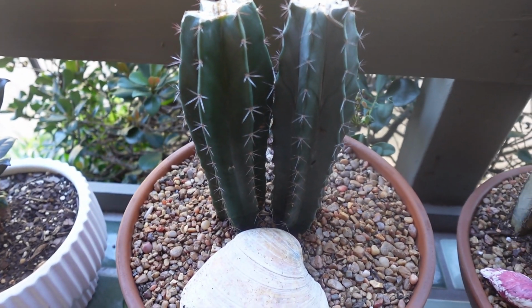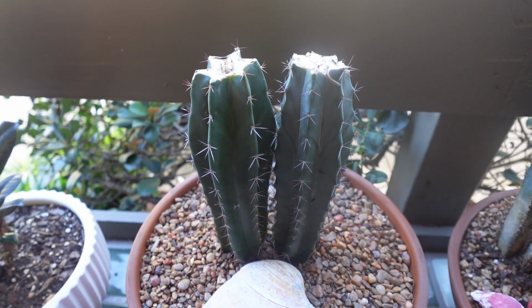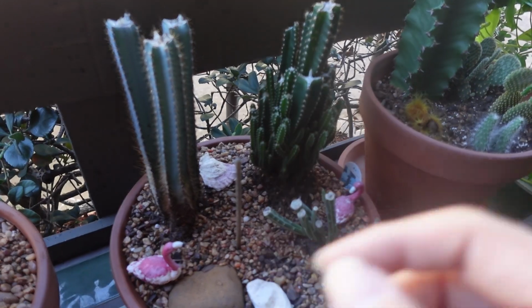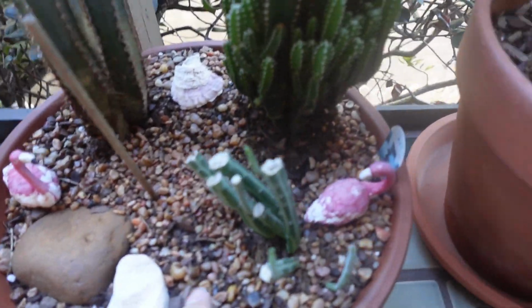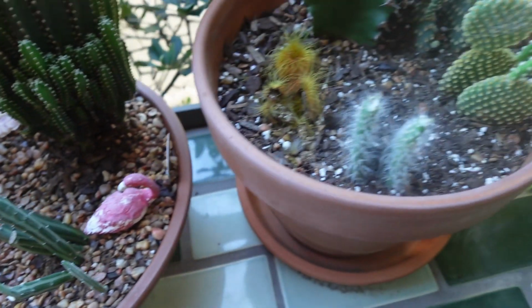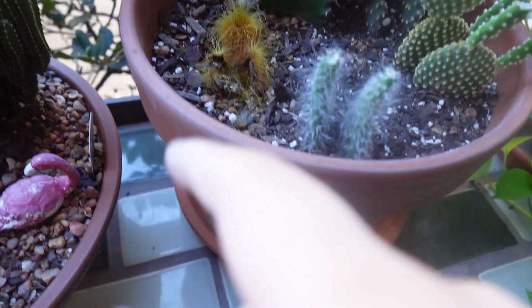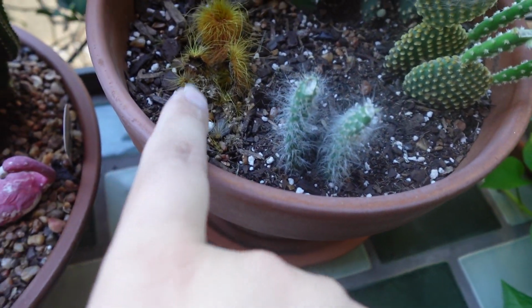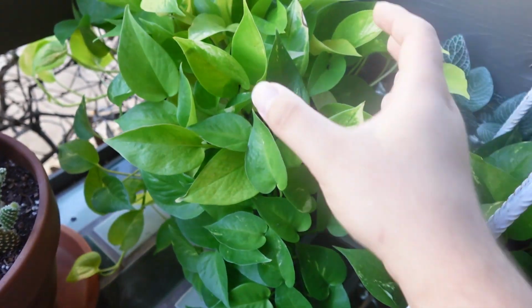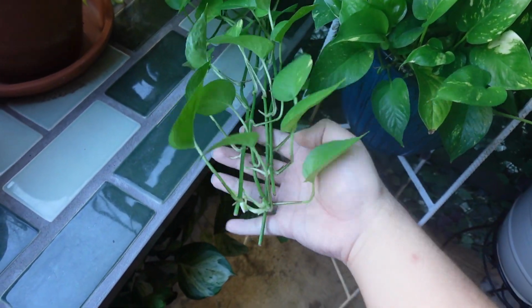Over here I have my cactus. I went ahead and cut it off. It was leaning too much. The same with this one and that one and this one. But it's giving me new growth, so I ain't tripping. And then this one, I need to go ahead and take this one out because that one's already dead. That one's about to die. This one's already dead. Then over here I have my Neon Pothos. Vining. I went ahead and cut it off.